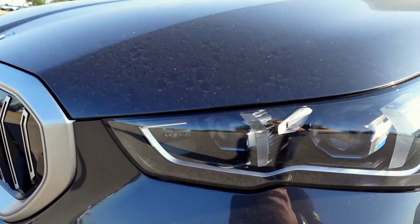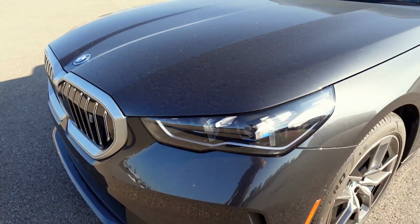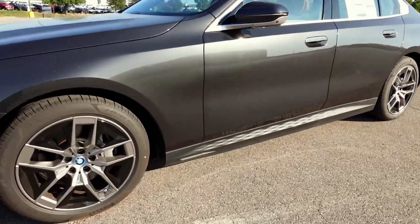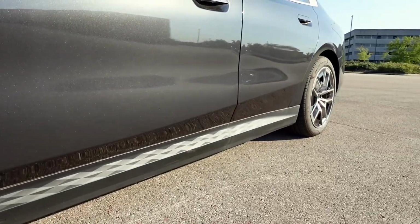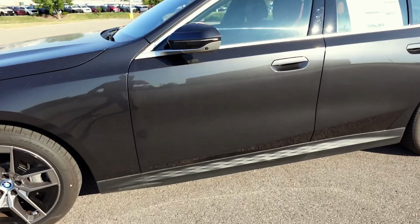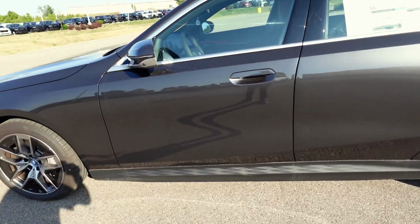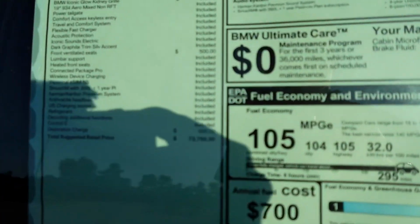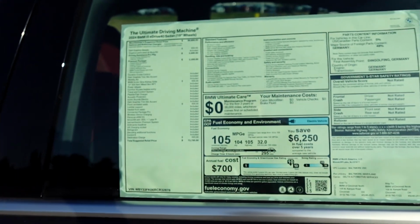The headlights are also quite nice. You've got this angular pattern style to the headlight, very video game-esque, like BMW's new design language is going for. And then along the side of this car, the reason I think dark graphite's the best color for this vehicle is because the side skirts have this cool graphite plastic trim that goes along the side. It's very futuristic and very cool. This vehicle, by the way, is equipped at $73,795, making this a pretty well-equipped 5 Series.